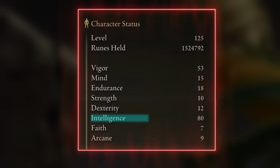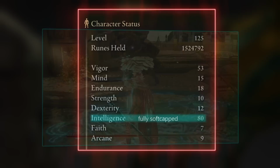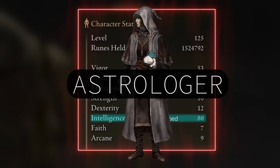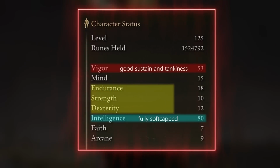The build works best as a pure intelligence build, so get 80 intelligence and fully soft cap on that stat to maximize the damage output. That also means that Astrologer will be the best starting class for this build, but it's a very stat efficient build, so starting class doesn't really matter that much. Then the majority of the remainder of your points, you'll want to put them in Vigor, so you have decent sustain and tankiness, and then finally put the rest of the points in these stats, so you meet the requirements to wield the weapons, but also have decent stamina.